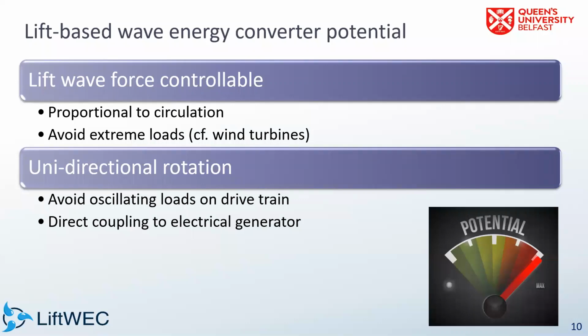And the nice thing about lift-type devices is that it's relatively easy, by removing the circulation, to reduce that lift force, in the same way that wind turbines reduce that thrust from the wind by feathering the blades into the direction of the wind. So we have an advantage, if you like, in terms of the controllability, especially in terms of survivability.